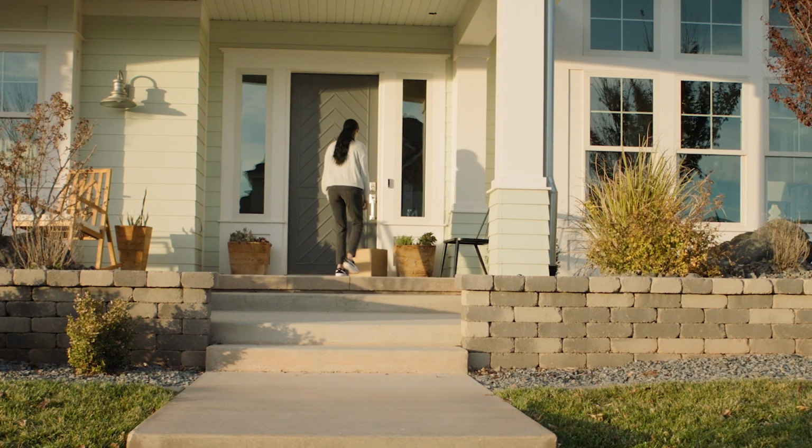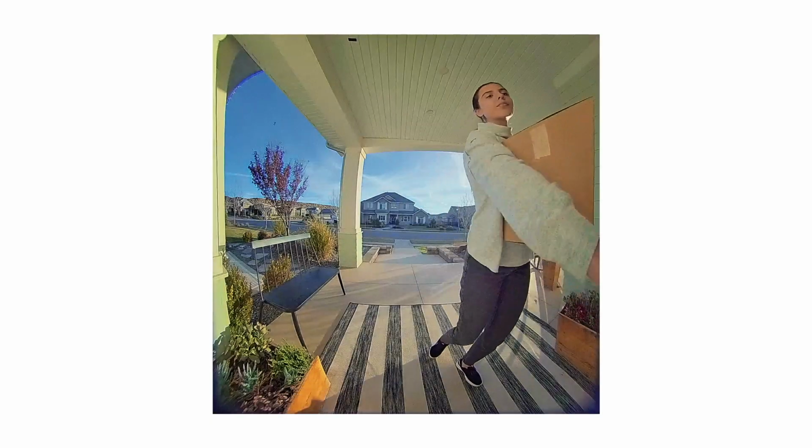Hi, Robin. Somebody just tried to take a package off my porch. Would you mind setting that inside for me? Thank you. I'll unlock the door for you.